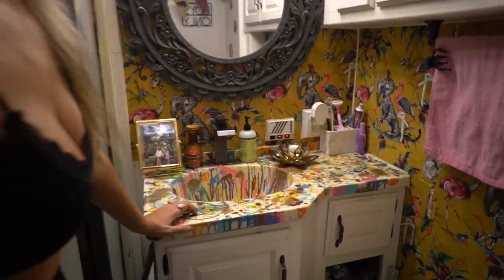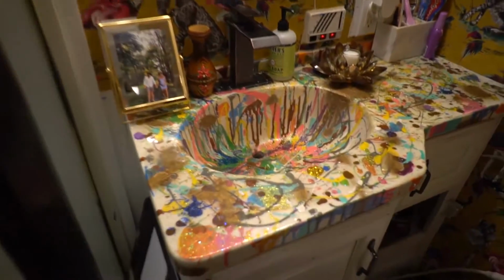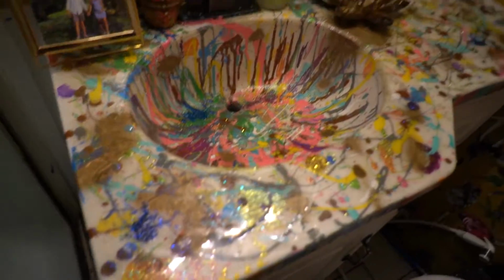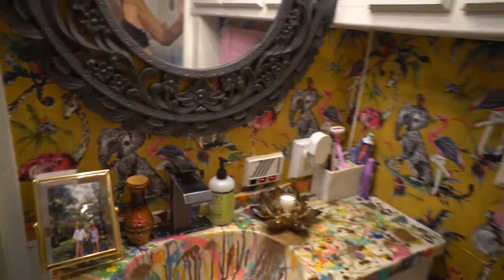This is our bathroom. We're about to get a brand new composting toilet. It just showed up today. Danny had a self-expressive moment when I was at work one day and I came home to this, which is great. Only problem is a lot of the paint went down the sink and we got a little more Drano treatment too. I think it'll be fine.